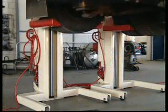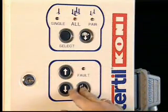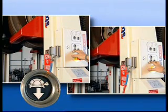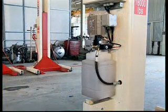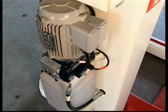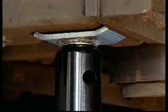Consequently, lowering is also much quicker. You can even choose different lowering speeds. Other advantages are less wear, therefore less maintenance than a spindle system, and the fact that the vehicle can always be lowered, even in the event of a power failure.